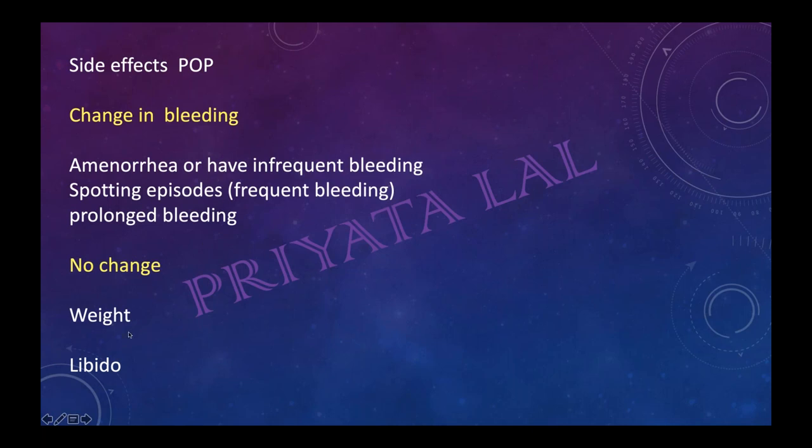Apart from this, there is no change of weight, and there is no change of libido, no gain of weight, no loss of libido because of this POP. Sometimes in some stem of the questions you may get this also, or sometimes in part 3 she will say, I'm taking POP, will it affect my weight or will it affect my libido? So you have to remember, no, it is not related.